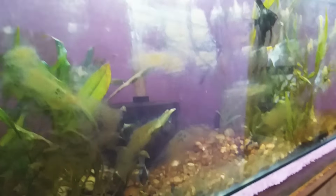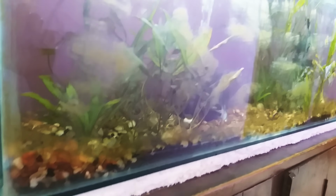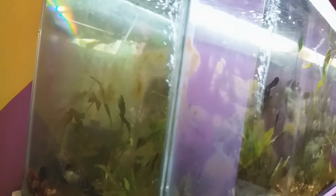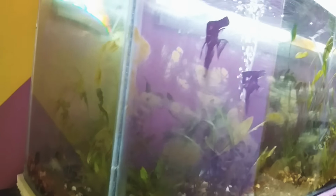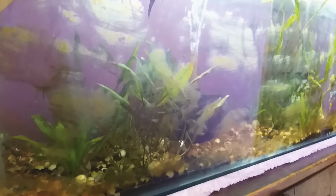This is not particularly a hazardous sort of an algae. The problem is that if it covers the plant leaf surfaces, it will choke the plants. So I need to do something about it. Anyway, all the fish keepers throughout the world battle algae issues at one point of time or the other.